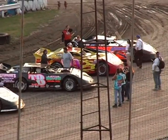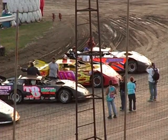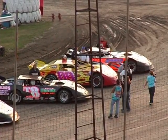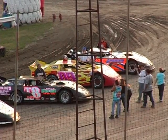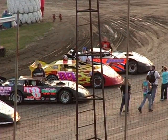Now for the front row. On the outside in the Kell Racing Engines W.L. Davison Rocket Chassis Pontiac Grand Prix, the 1999 Pennsylvania Motor Speedway late model track champion. He is out of Chester, West Virginia. It is Lou Brownish.